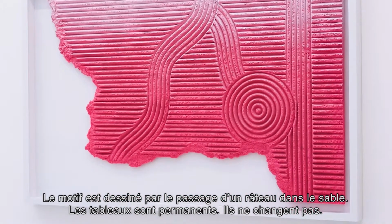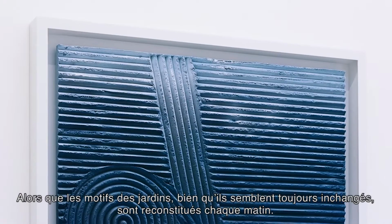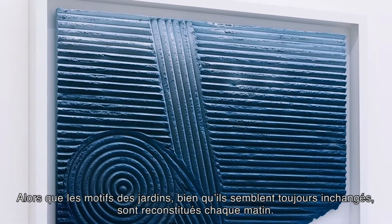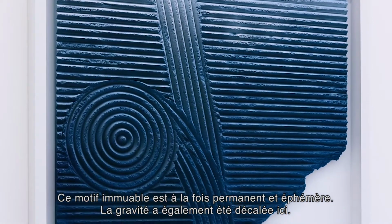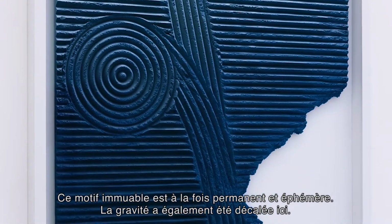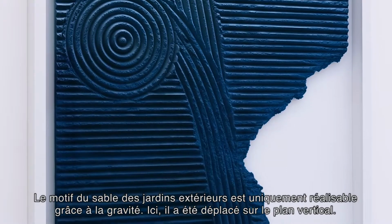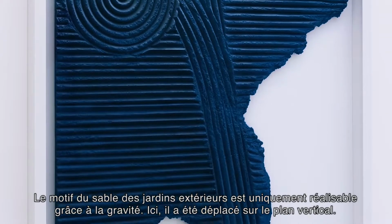The paintings are permanent, they're unchanging. But the gardens, even though they appear the same every day, they're actually reconstructed each morning. This unchanging pattern is something that is both permanent and ephemeral at the same time. And the gravity has also been shifted, right? The pattern in the sand of the gardens outside is achievable because it's using gravity. These have been brought to a vertical plane.